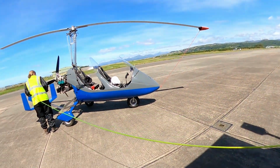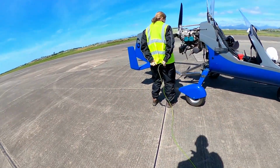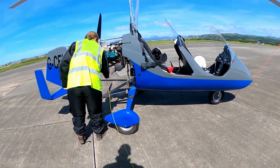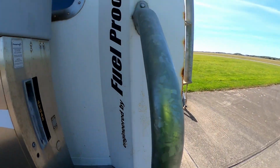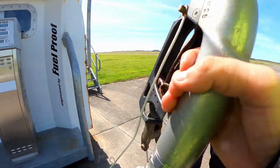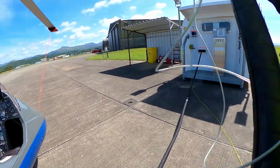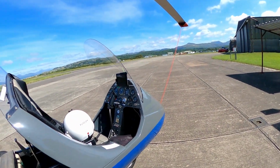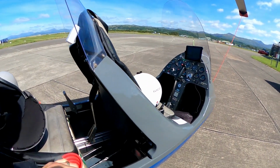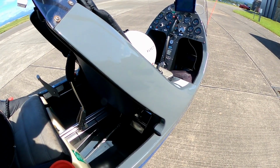Maddie gives me a hand with the fueling process. She's just earthing the aircraft now. The pumps are pay-up pumps, so there's nobody around to give us any help with the refueling. You just put your credit card details in and enter the details it requests, and your card details authorise, and the pump activates.